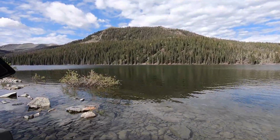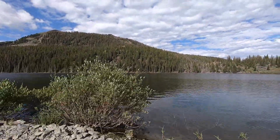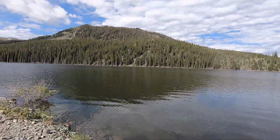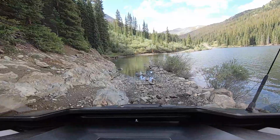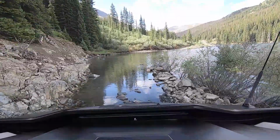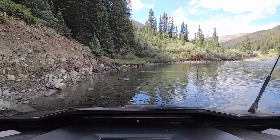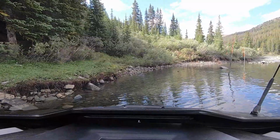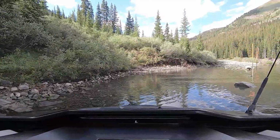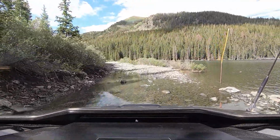You can see why they call it Mirror Lake there, the reflection of the mountain down into it. It's pretty good. Still drove in a little bit of water, but like I said, we've been out there before where almost the whole thing was underwater. You go back and look at one of my videos from a few years back when we was in the 900s. We was really pushing water, a lot of water. But like I said, this is later in the year, so all the snow's already melted off and started going down.